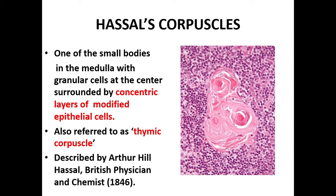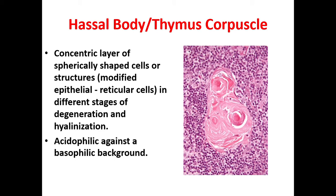Now, this was described by Arthur Hill Hassall, a British physician and chemist, in 1846. So this structure is credited to him. We call them Hassall's corpuscles or Hassall's bodies or thymic corpuscles. The description of the Hassall body or thymic corpuscle is a concentric layer of spherically shaped cells or structures made up of modified epithelial reticular cells in different stages of degeneration and hyalinization.